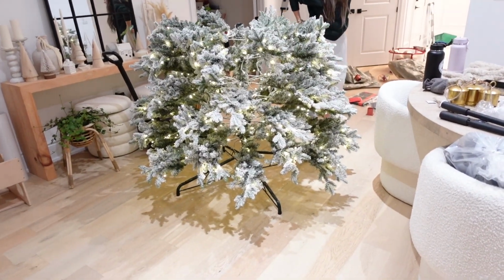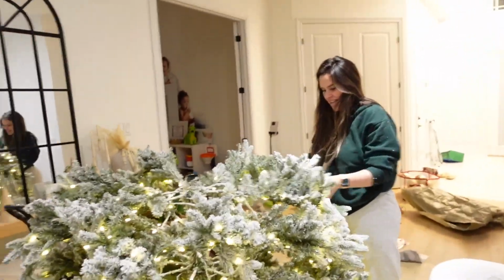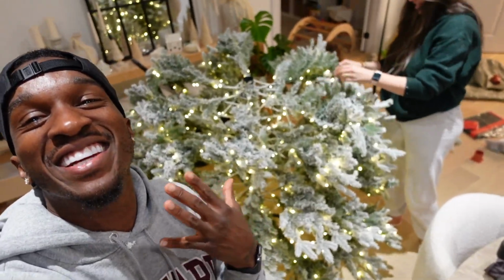This is way better than the real tree. Wow. Comes with lights already on it? Yeah, it's pre-lit. Guys, just watch our old decorating the Christmas tree videos. Putting on the lights, me and Honey, we would argue all the time. Oh my gosh, no, you got it tangled. This is already pre-lit. Guys, Christmas is here. I'm in the Christmas spirit. We are lit!